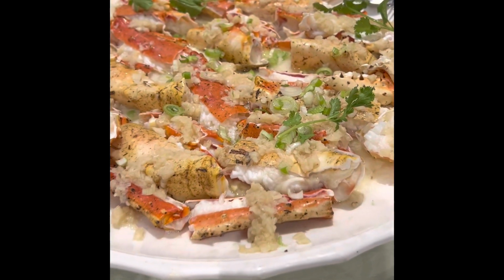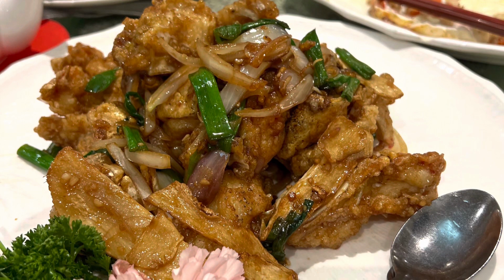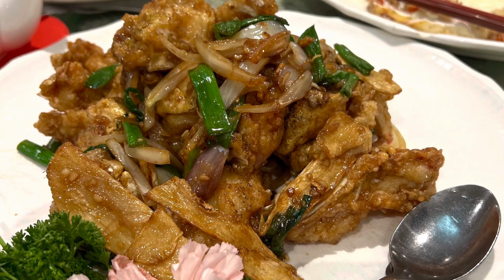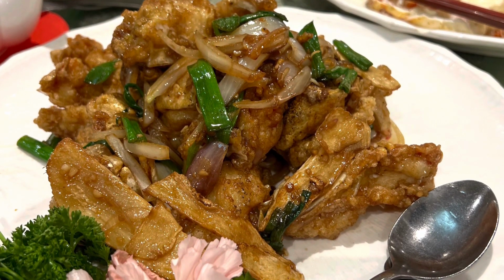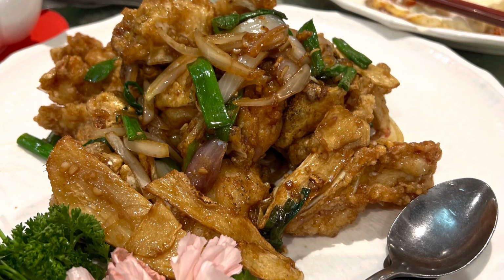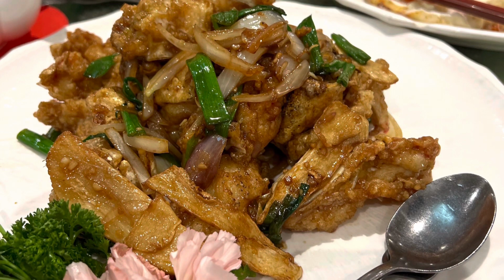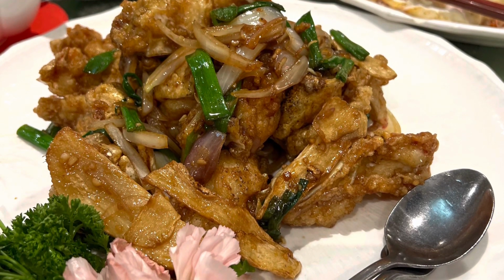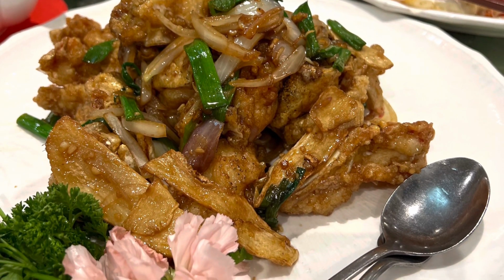I interspersed some live videos because it seems like people like to see live videos of the food. This is the next course with the king crab. I guess they use the upper parts of the leg that are not conducive to being leg-like and easy to string out. They just pan fry this with a little bit of sauce. It's kind of equivalent to lobster almost, so it's got that meatiness. It's very delicious.